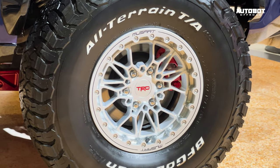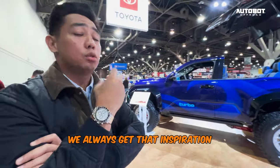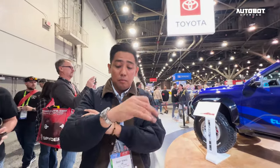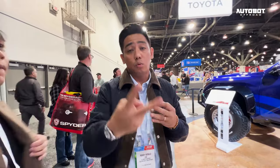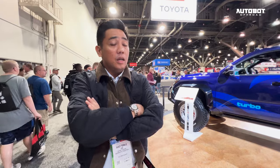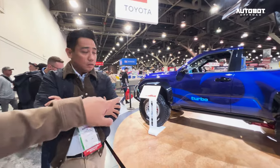Gumagawa na din tayo sa Pinas, hindi na tayo napapawaw masyado. But when we come here, we always get that inspiration, we always get that new learnings. Actually, kakatapos lang ng tatlong klase na namin. Time is only 11:30, nakatatlong klase na kami. We started with the early breakfast, meet and greet, tapos we had two classes. Nakakapagod, but the learning is very exciting and nabuboost lalo yung enthusiasm and pagiging our passion towards 4x4s and other cars.